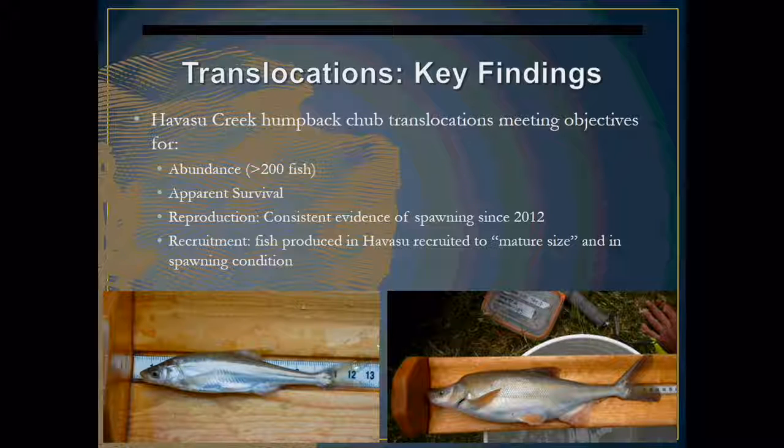So this is just to summarize. We're reaching our goals for abundance, apparent survival, reproduction. We've seen evidence of that since 2012, and then also recruitment to mature size. So those are all on track. It is a success story in Havasu, and it's an ongoing monitoring effort there.